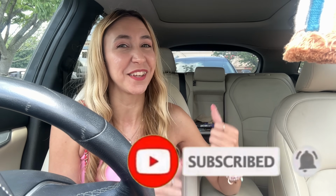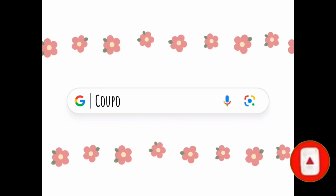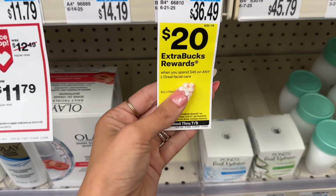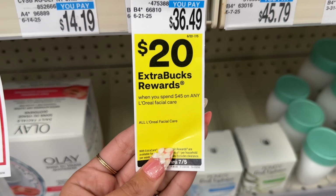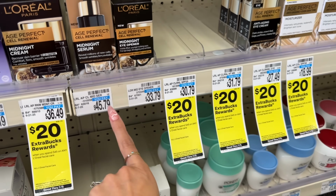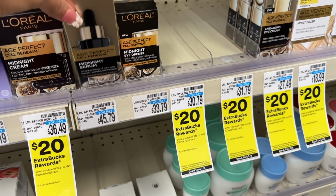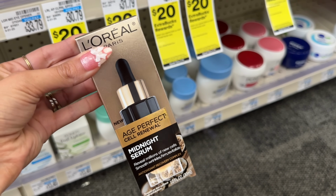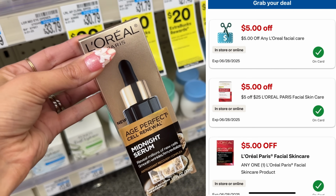Let's go ahead, check out these deals. L'Oreal products are spend $45, get back $20 extra bucks this week, and there's so many items included. Here's one option that's priced exactly around $45. This is $45.79. Check your digital coupons and let me know in the comments what you have.